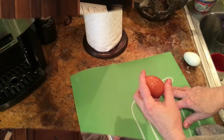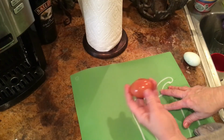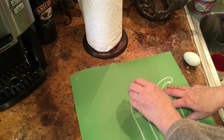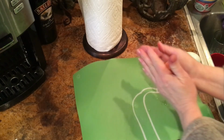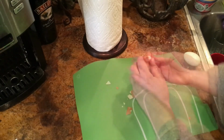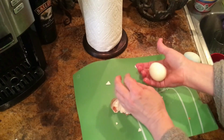Now, let's show you how to crack them. Okie doke, well I run cold water over them, so they're still a little warm, but what I do is tap on the bottom, tap on the top, rub it in my hands, and voila.